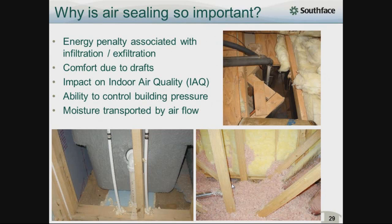Steve, why are we talking about air sealing? Probably important. Air sealing is actually very important, not only for the energy use of the home, but also for the healthfulness and the comfort of it. If you're not familiar, infiltration and exfiltration: infiltration means uncontrolled, undesirable air changes, air coming into the house. Exfiltration is basically uncontrolled air moving out of the house to the outside. And you can't have one without the other. They always happen simultaneously.